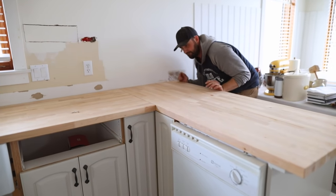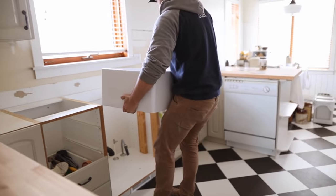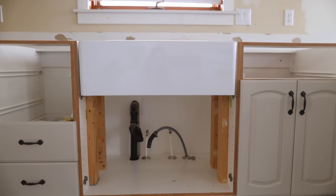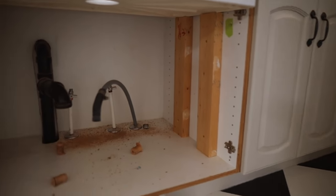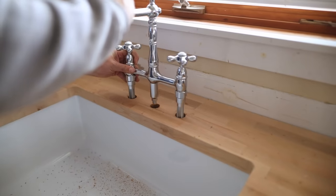He screwed them all in place and then got working on installing the sink. So the sink is a little bit special because it's an undermount sink. It goes underneath the counter, and so it needs something to support it, to hold it up. So he had to build a little bit of a frame underneath the sink for the sink to sit on. Then he cut a few more holes in the top of the countertops for the faucet.